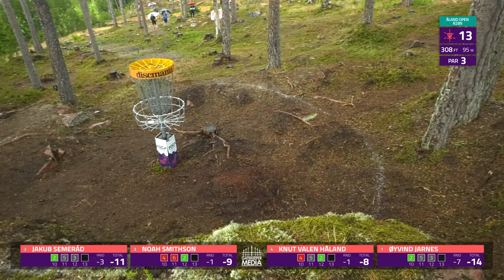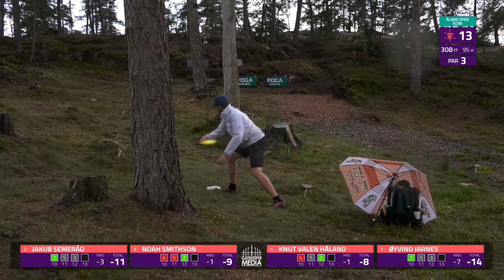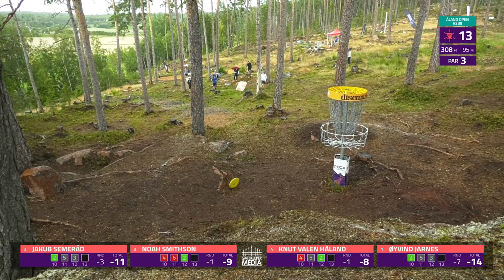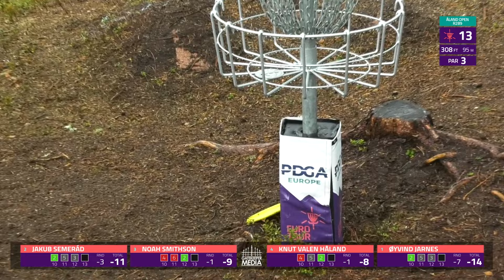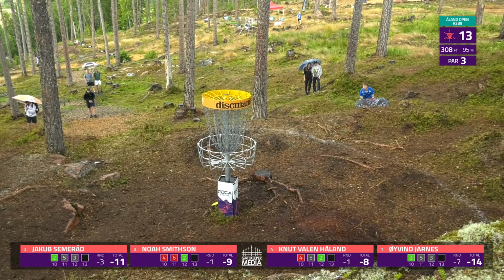Jakub's gonna have to scramble. That backstop. Oh. Oh, Øyvind. And with right a leaner. Good bid there from Noah. Yeah, right height, just a little right.